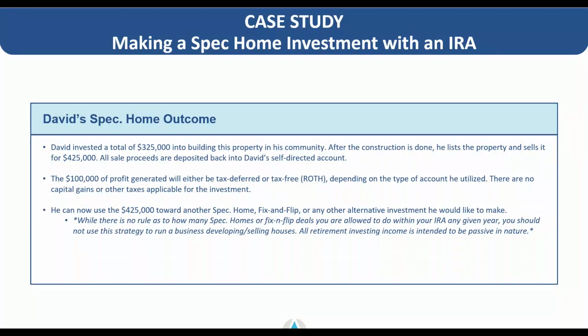I reference fix and flip real estate, which is very similar to spec home investing. Take everything I've told you today, and instead of buying raw land and developing property, you buy land with a property on it and upgrade it, or demolish it, build another property on it, and you're doing fix and flip investing.